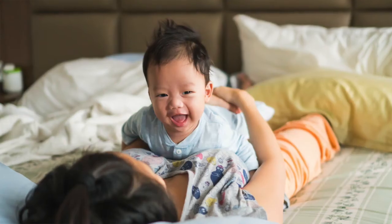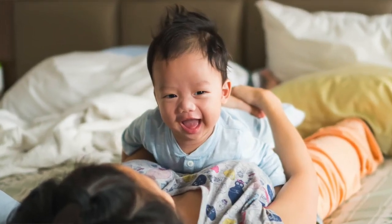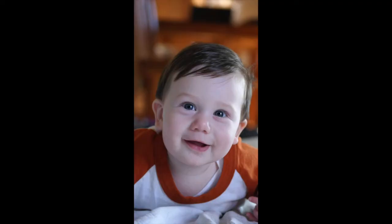However, we want to encourage families to get as much tummy time as possible when the baby is awake and supervised. Tummy time is a very important position for all babies, and it's an important basis for all of their development. There are lots of tips and tricks to encourage tummy time, and we have some of those resources available on the Big Blue Canopy website.